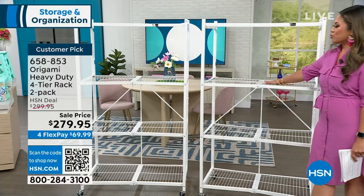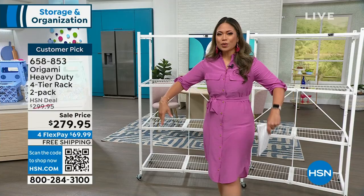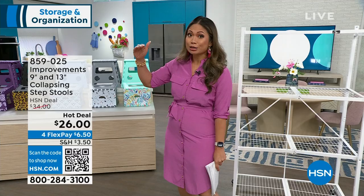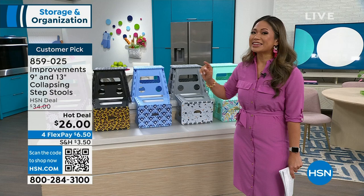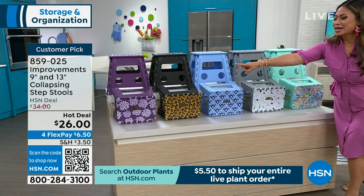But if you're like me, 5'2", always trying to organize up to utilize all that space in your home, but you are a little vertically challenged, I'm one of those people who have to invest in things that'll help me to get to all my things that I have very nicely and strategically organized within my home. And this next item is something that I'm so excited to bring to you because it helps me in so many ways. I actually have it in the black and leopard.